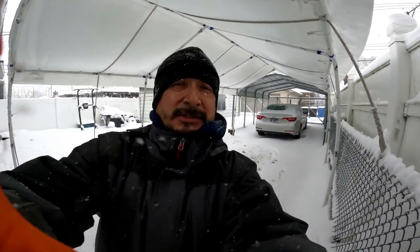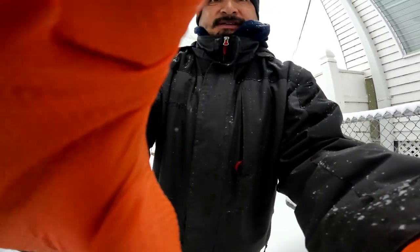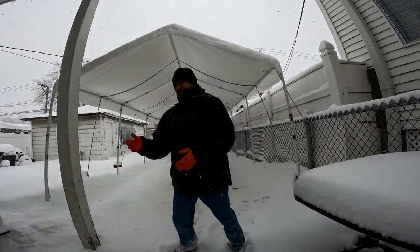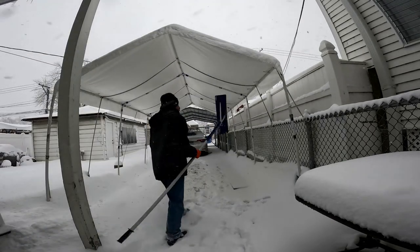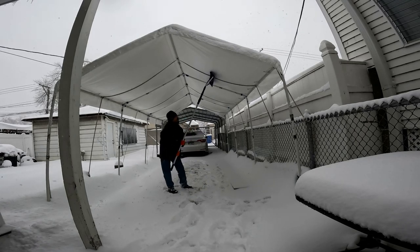Let me see where I can put the camera at, and maybe get some footage. That magnet is awesome, but I want it further back than that. Let me see if I can put it. This is the roof rake right here, and I put it on where I tied the ropes at.